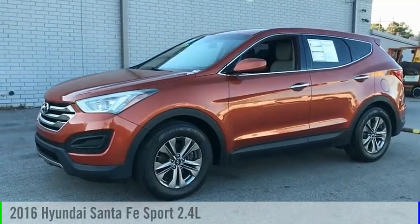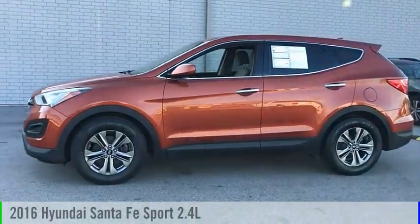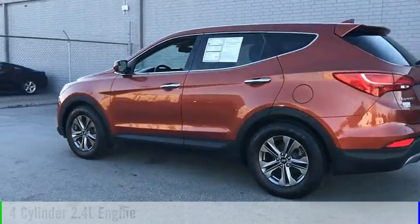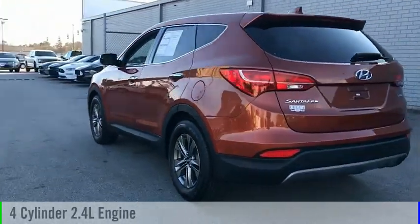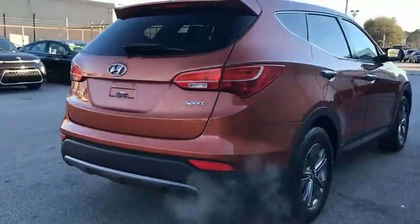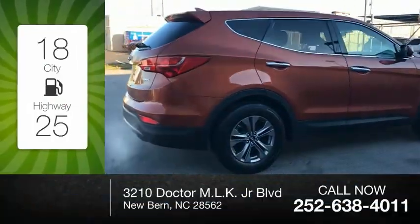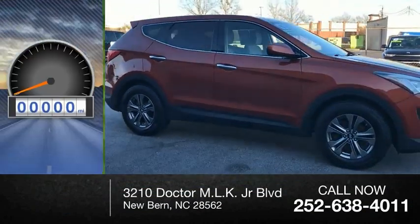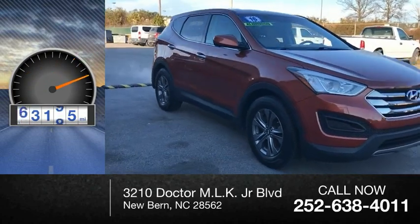Stop by and take a look at the 2016 Santa Fe. This vehicle is powered by a front-wheel drive, 4-cylinder, 2.4-liter engine, and comes with a 6-speed automatic transmission. Great fuel efficiency saves you money by requiring fewer trips to the gas station. This vehicle has less than 85,000 miles.